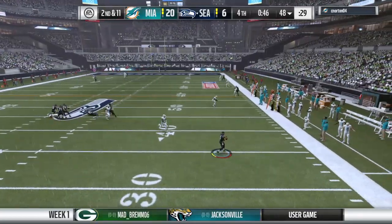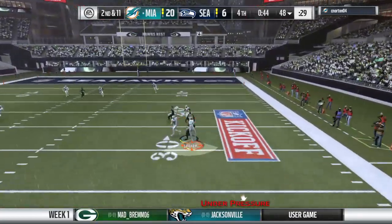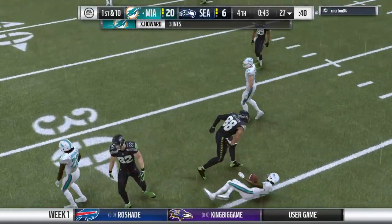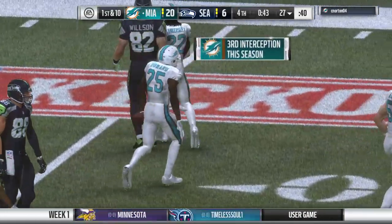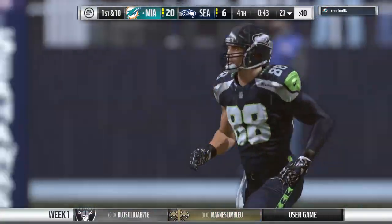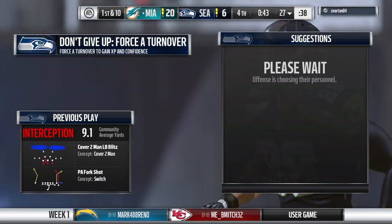Rolling to his right. And this is intercepted, and that should do it. Picked by the rookie, Xavier Howard. And they're going to set up shop at the 27-yard line. And the Dolphins offense now ready to go back out on the field.